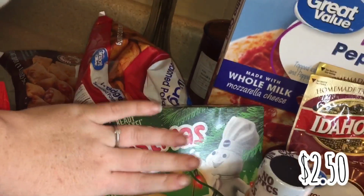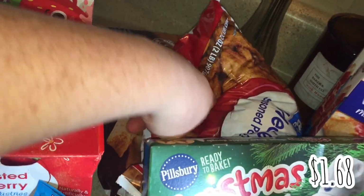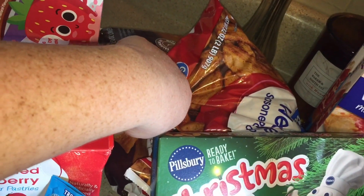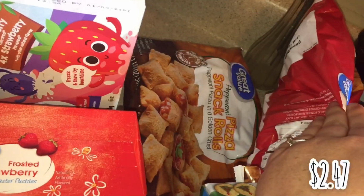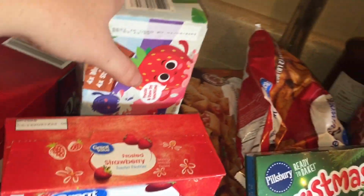Got some Christmas tree cookies. Can't wait to try those and bake those with the kids. Got some potato wedges. We love these potato wedges right here. Those will probably go with our pulled pork sandwiches one night. And then I got some more of the pizza snack rolls. Jackson likes to snack on them when he comes home from school.